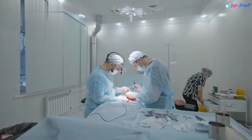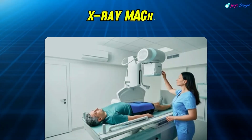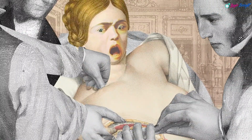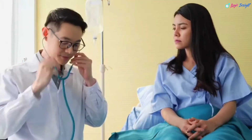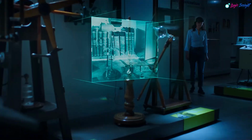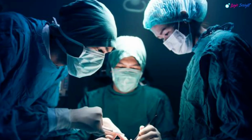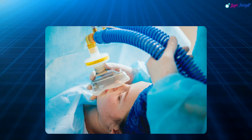Today, we're diving into 3 medical breakthroughs that changed the world: anesthesia, the X-ray machine, and the pacemaker. From painless surgeries to non-invasive imaging and life-saving heart technology, these innovations have saved millions of lives and redefined healthcare. Let's explore how these inventions came to be and how they shape the way we live today. So let's get started.